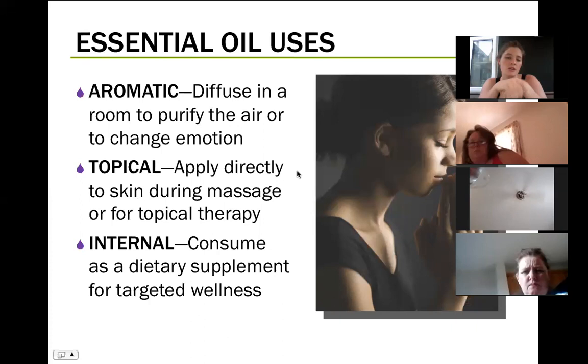And the next way is topically. Oh, sorry, I'll just quickly explain here. So this is a diffuser. This is how we diffuse all essential oils. The lid comes off, and in here you put basically half a cup of cold water, and then about three or four drops of essential oil. And then that diffuses a mist up into the air. And that is how we use them.